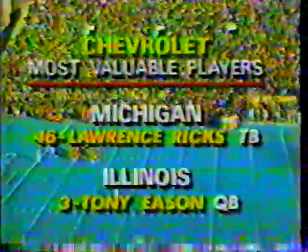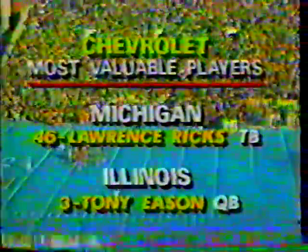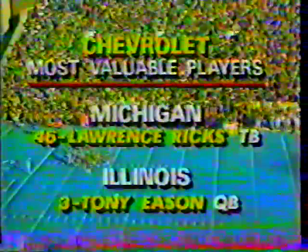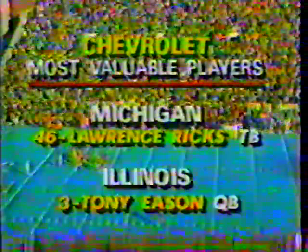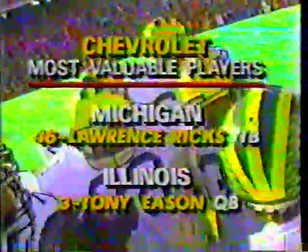I don't blame you. All right, the most valuable players of the ball game for Illinois. Tony Eason, 28 of 47 for 271 yards and a touchdown. Lawrence Ricks for Michigan, 31 carries, 183 yards. The respective universities will receive from Chevrolet $1,000 for their general scholarship funds in the names of those players. Lawrence Ricks of Michigan and Tony Eason of Illinois.